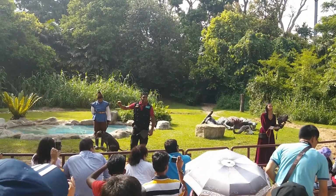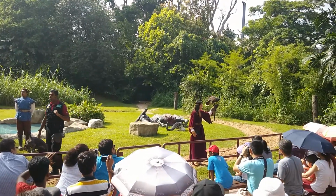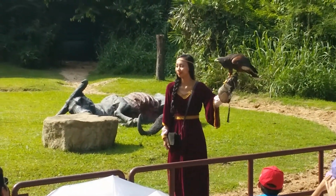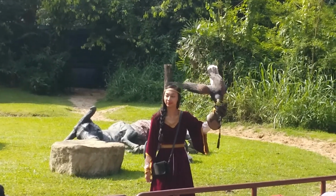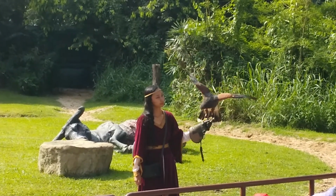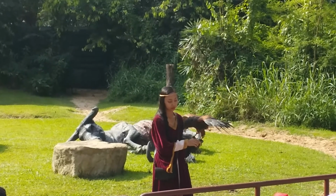Now, ladies and gentlemen, let's divert our attention to our lady over here. If you notice, she's holding on to a very gorgeous-looking raptor. Well, this is a Harris's hawk. Harris's hawks are very commonly used in falconry because these birds are known for their ability to maneuver very well. They're also very sociable and easy to train. Extremely intelligent birds of prey, very good choice for hunting.